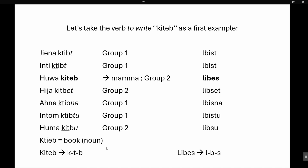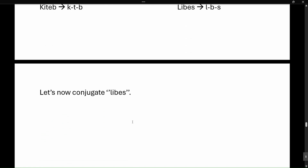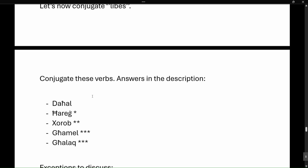So that's why the għerq is important. I will continue to make reference to both the mamma and also the għerq in all future lessons. Now, let's conjugate libes. We did that. Now, we have to conjugate these verbs.